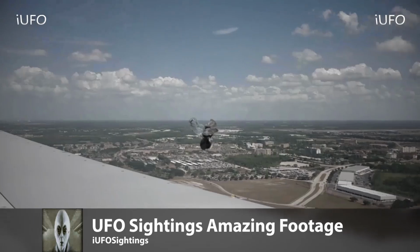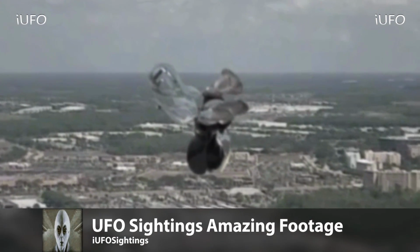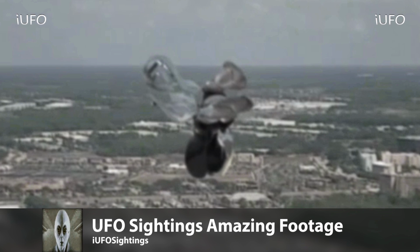Here's an extreme close-up of the UFO. Look at that. I mean, this thing, you know, what is this? If you guys have any insight, if you have any information on what this could possibly be, I mean, it's definitely a UFO, right? That's for sure. But if you have any inside information, if you know what this is, have you seen this UFO, definitely leave it down in the comments below.